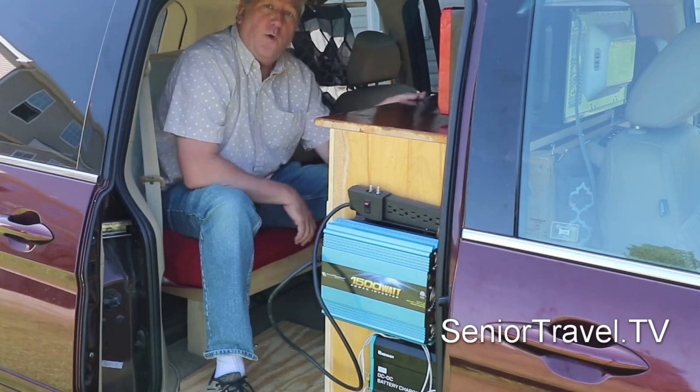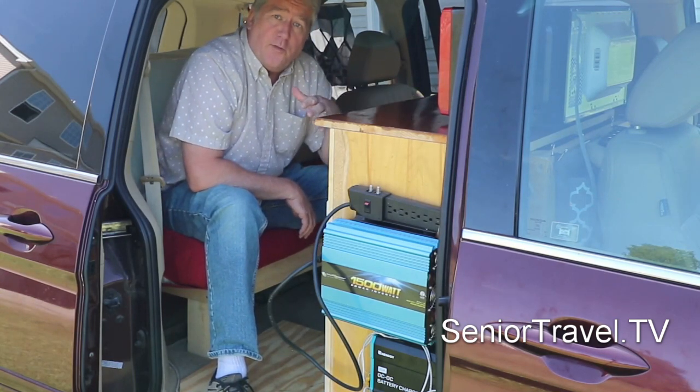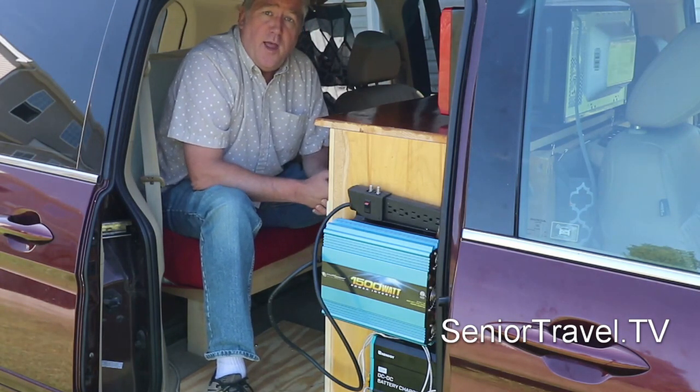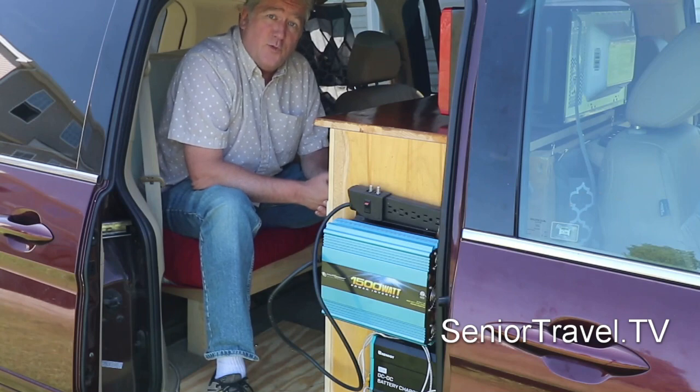Now we don't leave the microwave up here when we're driving because it obscures the view out of this side window. But we do set it down beside the kitchen, and we can microwave things like potatoes and microwave meals in transit, which is really nice.